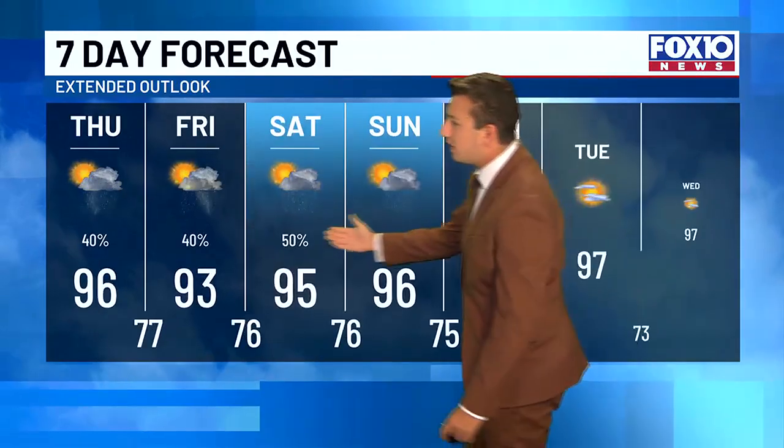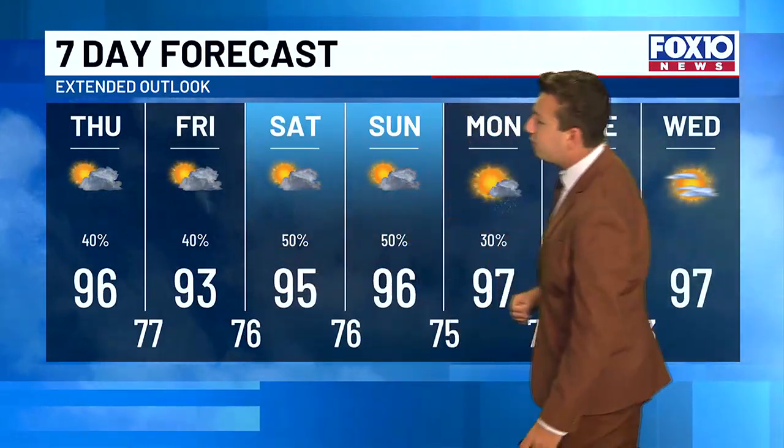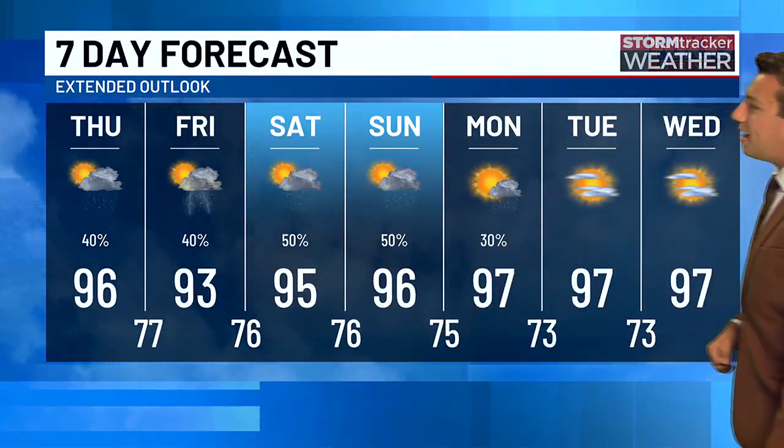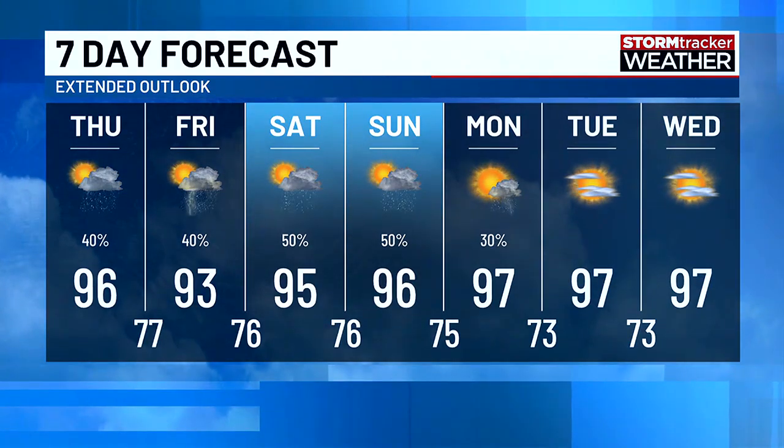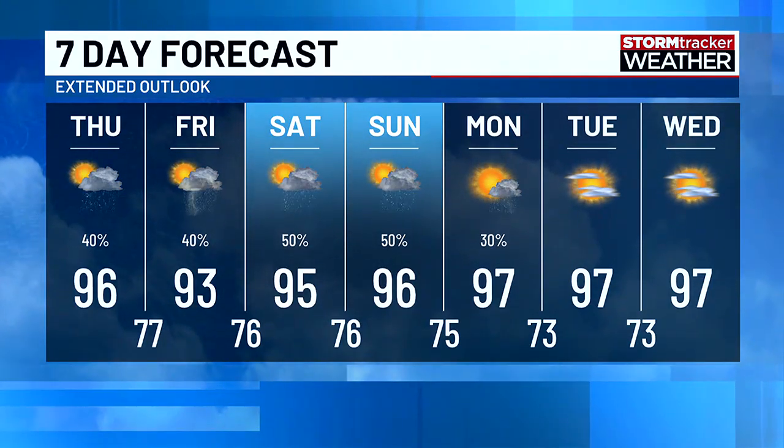Here's our 7-day forecast. 40% chance of rain there, 50% for the weekend. Be ready for it. But then that front passes early on Monday or midday on Monday, and then dry conditions for Tuesday and Wednesday of next week.